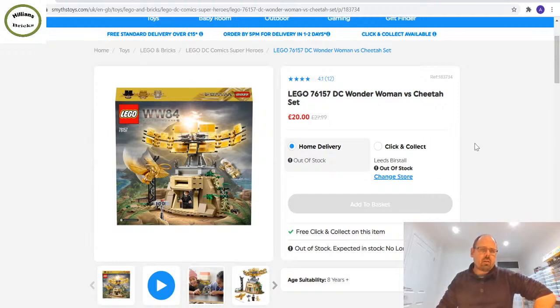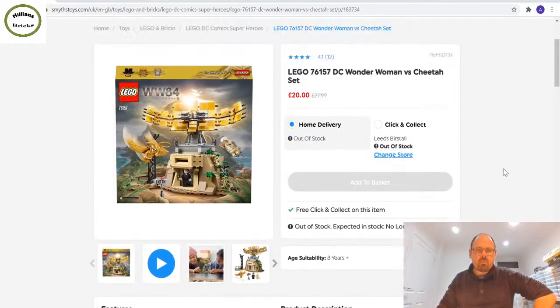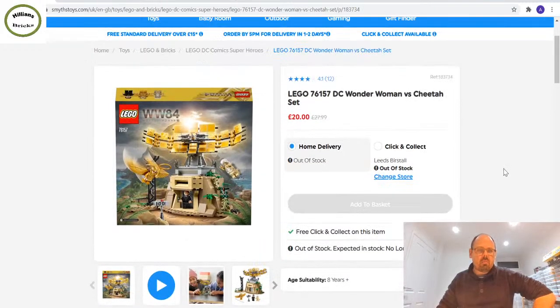I've parted this set out. I must say the minifigures haven't been that popular yet. But from a long-term perspective, I think this could do quite well. Again, Wonder Woman, the movie, you never know, there might be some fan base here that will be looking to snap up those sets in the future.